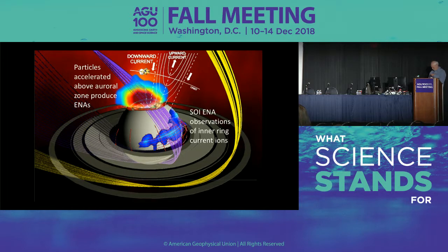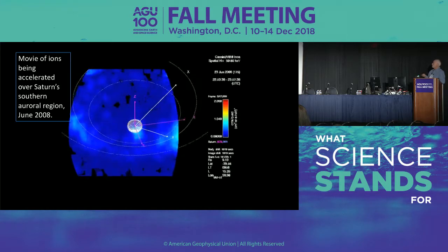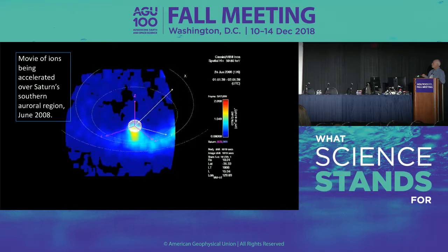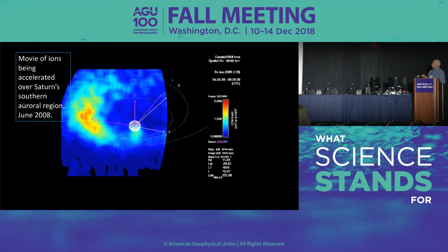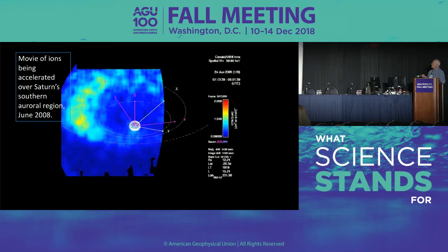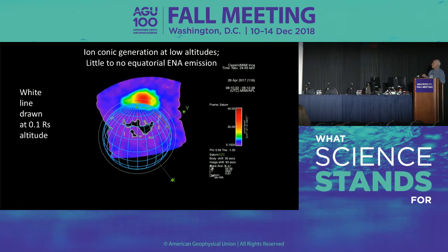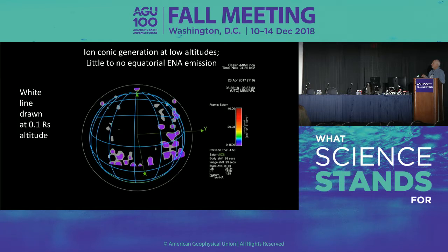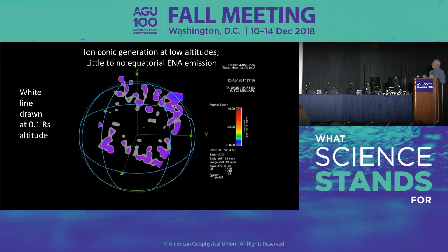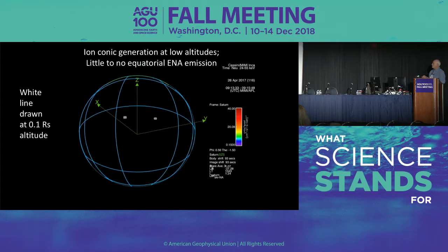Oh, I'm hitting the wrong button. This is a movie from earlier in the mission where you can see this emission coming from the south polar region in energetic neutral atoms, which we at the time surmised were from these ion conics. And the ring current itself is this feature that was further out here. These are the movies that we got during the proximal orbits, and now we had much better spatial resolution on this feature. As we crossed through the equator during this particular orbit, we did not see that low altitude emission. There was just basically background noise as we crossed through the equator.